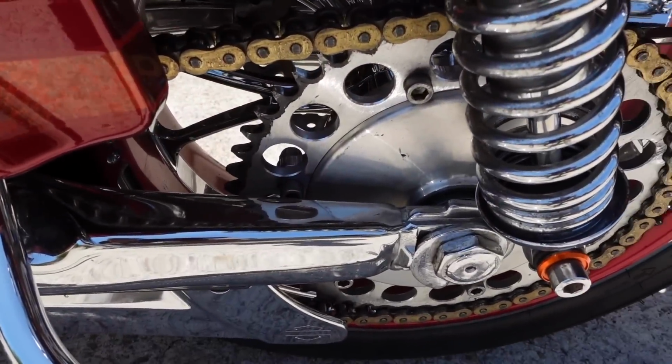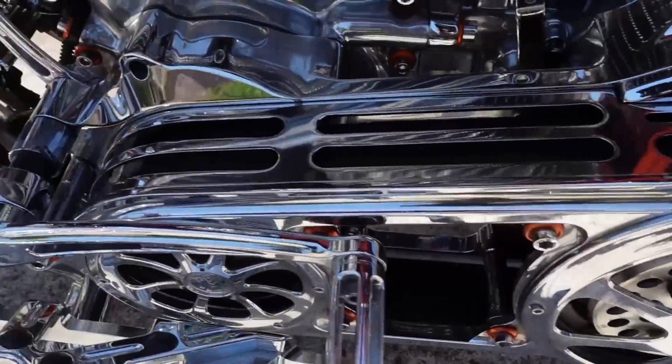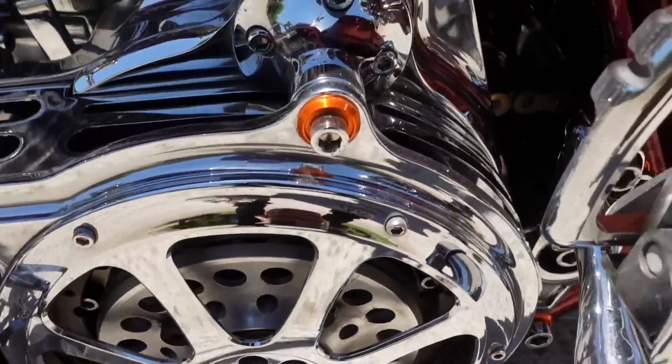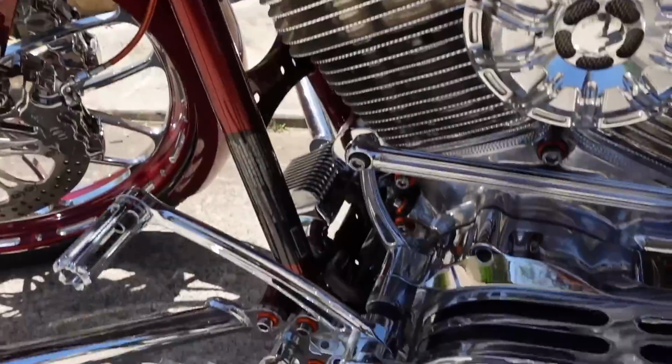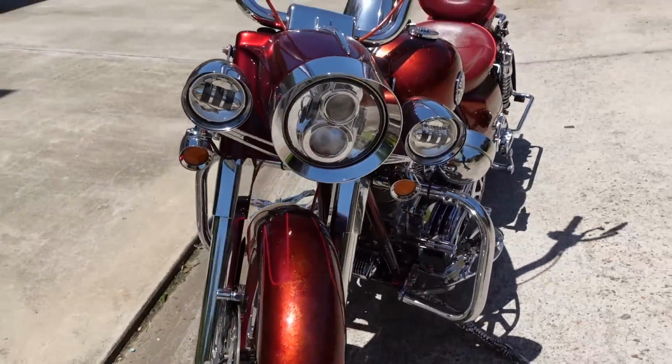Chain drive, Big Daddy chain drive. Then you got this exposed belt drive. I think it's nice. Y'all let me know what y'all think about it in the comments below, man.